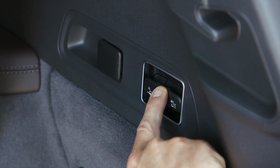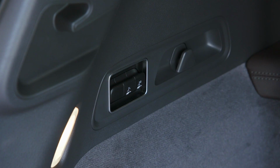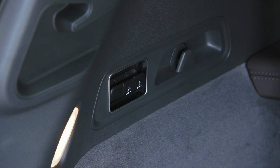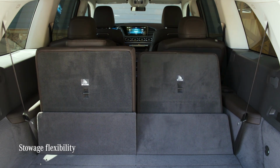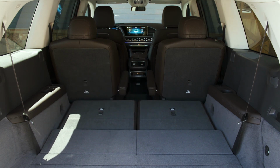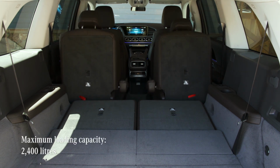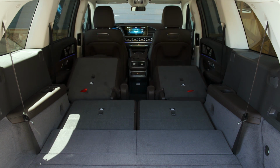I told you earlier that the new GLS is insanely practical. As the greater wheelbase also increases the luggage area, you have more loading capacity. As a bonus, you get an incredibly high stowage flexibility. All rear seats can be folded separately or at the same time at the single touch of a button, just like this. Now you get a level loading area measuring over 2.20 meters in length and a maximum boot capacity of 2,400 liters. That's perfect for all my sports equipment, and it can even fit my rowing machine.